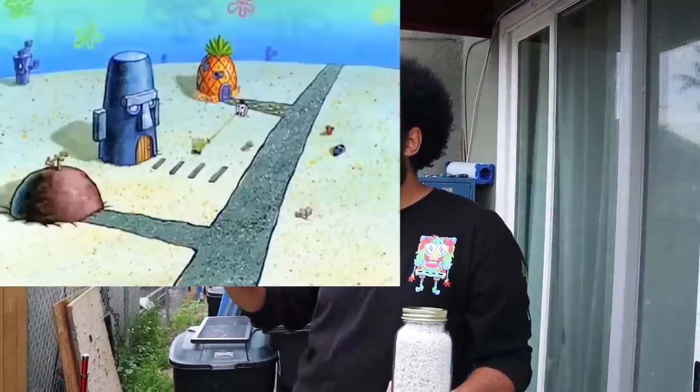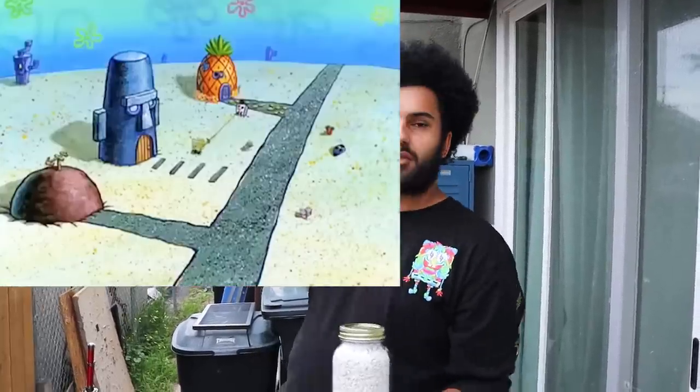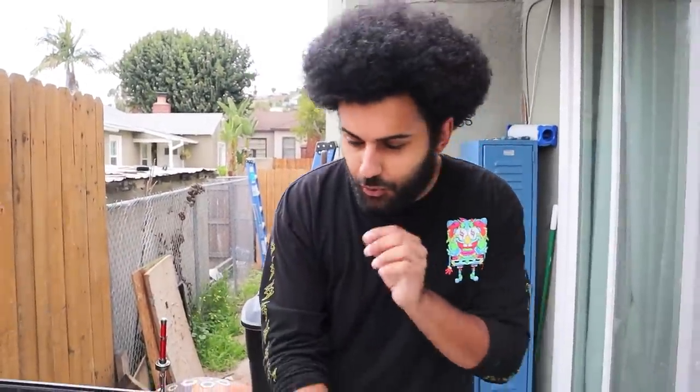Right here, we have black rocks. This is gonna be the pathway to go to Patrick's house, because everybody else, if you look at the picture, they have nice walkways. SpongeBob has a beautiful stoned walkway. Squidward's got the wood panels. Patrick, they just extended the asphalt to his door, and that is it. So we're gonna get started with it right now.